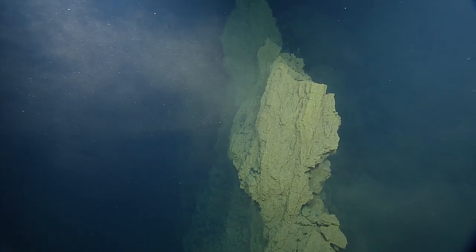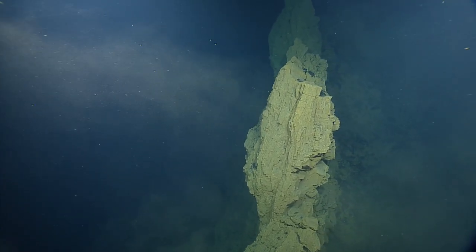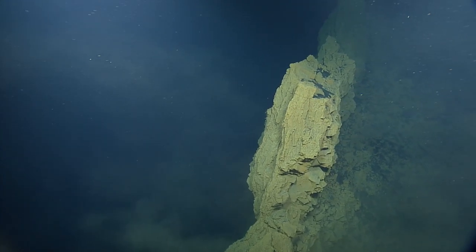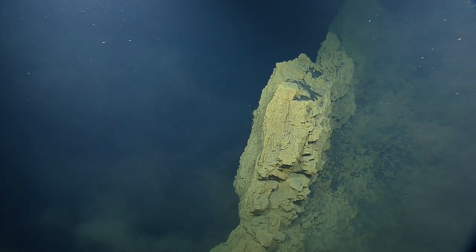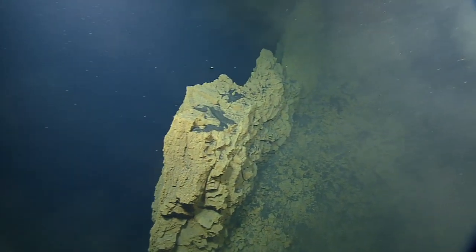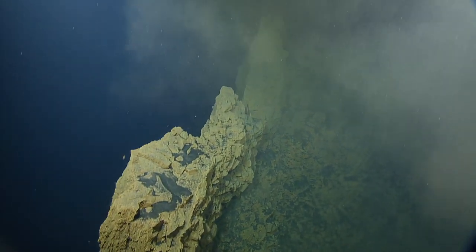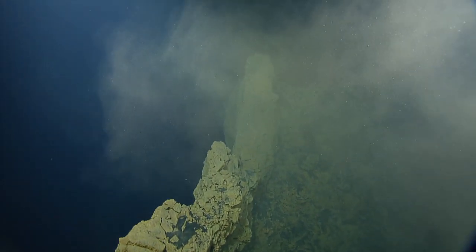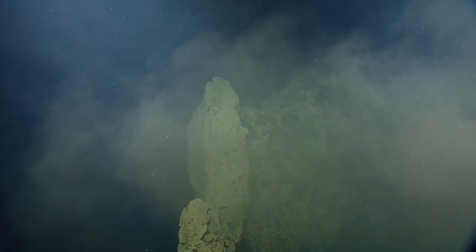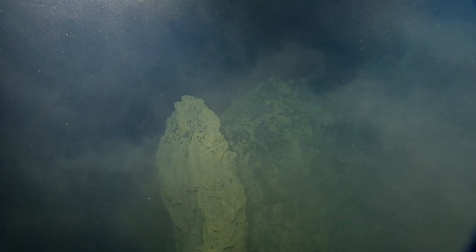And then what we're seeing on the sides are the remnants of the original lava flows that formed underneath, or were part of the building of the entire seamount. And so you get this collapse pit. Both the rubble and these remnants of the walls could potentially be built up, if the magma pulled out slowly, layer by layer.